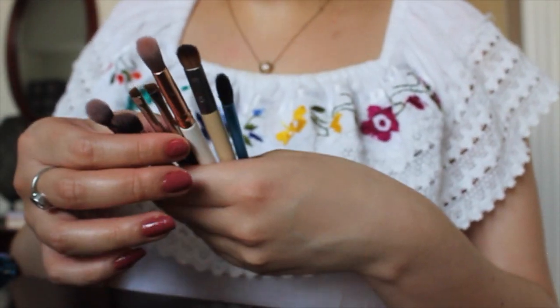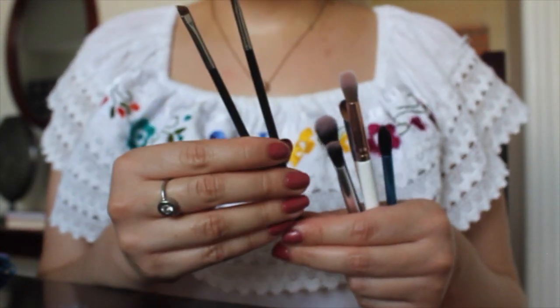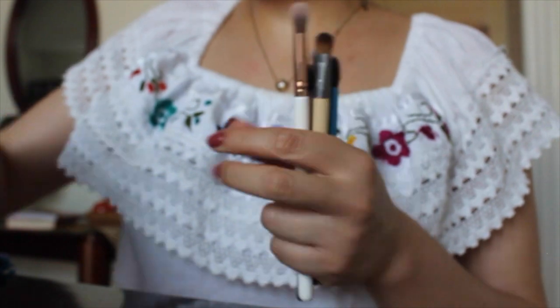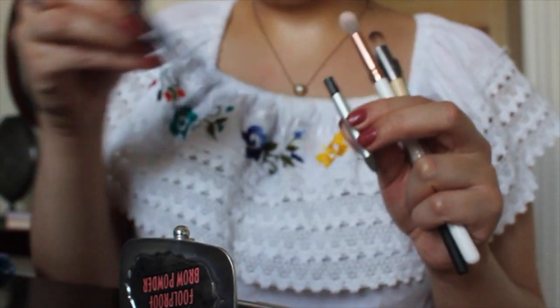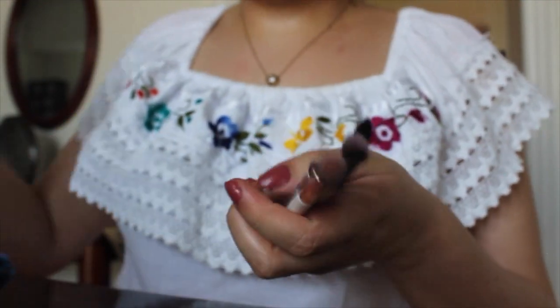And then for eye brushes, I have 2 MAC 208s. They're the exact same brush, they're just 2 different ones. These I use for my brows, one for the pomade and one for the powder. Oh, and this has a spoolie on the other side, so that's what I'm bringing spoolie wise, because these don't have a spoolie on the other end, but I have this one in the Benefit powder. So that's for my brows.